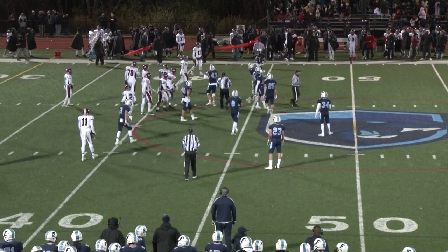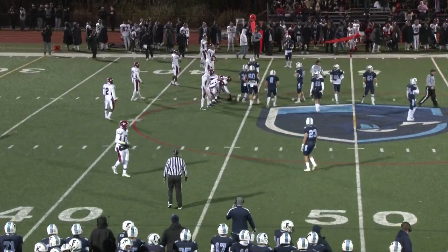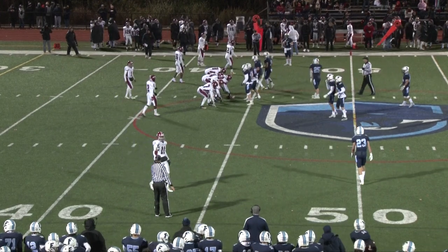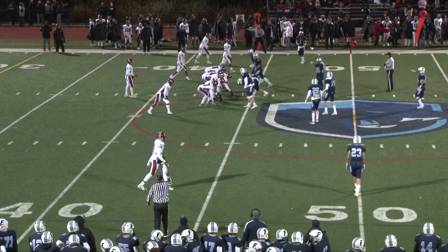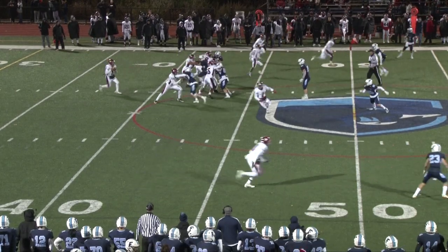Was that Laguerre? Might have been. That was Isaiah Laguerre, and that's a mental error right there for Isaiah Laguerre. Yeah. The second you catch that ball and you're wrapped up, go down. Yeah. 33 seconds to go, clock moving.